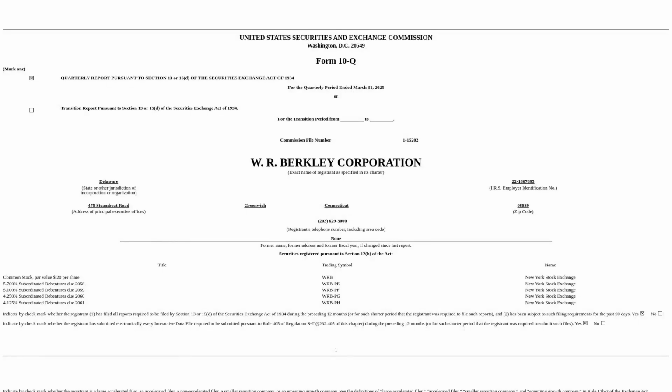Today we are diving into W.R. Berkley Corporation's latest 10Q report. And trust me, it's not just another stack of papers. It's like trying to predict the weather, but instead of rain, we are forecasting profits and potential pitfalls. And I've got a few surprises for you. Berkley Corp, one of the big players in the insurance world, gives us a peek under the hood at their first quarter. We'll uncover if their strategies are hitting the mark or if storm clouds are gathering.